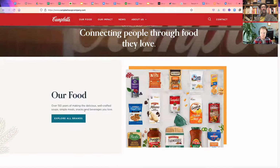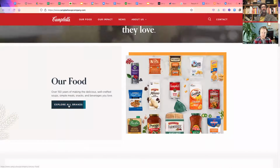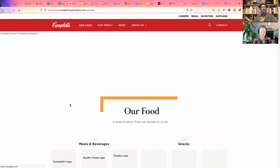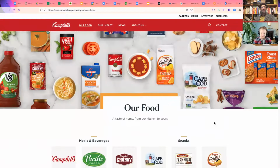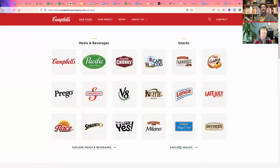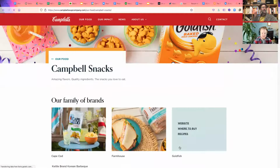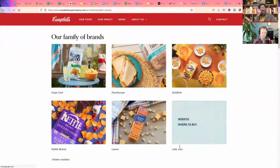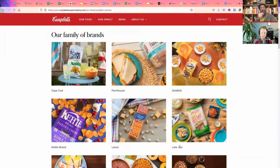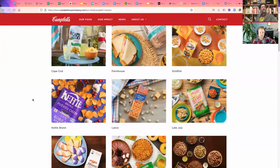It'd be interesting. How many brands do you think they have? I have no idea. These conglomerates these days could have hundreds, but let's just say 30. I don't know. It's 30. There's quite a few. Let's see what else is in their snack category. Oh, they have Late July as well. I didn't realize Late July was in there. So Cape Cod. Yeah, that's interesting. So Cape Cod.